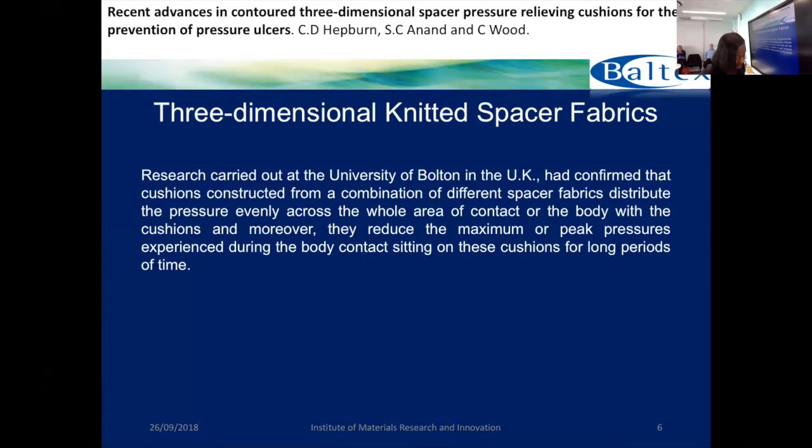Research carried out at Bolton was looking at polyester warp-knitted spacer fabrics and their use in developing pressure-relieving cushions. As Charles intimated earlier, this began with a series of flat spacer cushions, using the basic characteristics and properties of warp-knitted spacer fabrics, which have been extensively researched over a number of years by many different researchers.